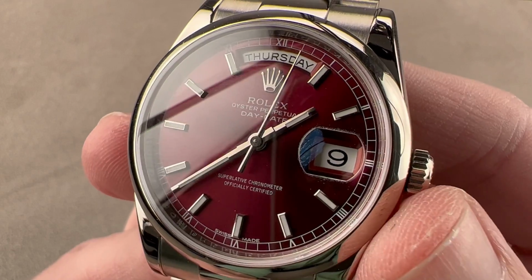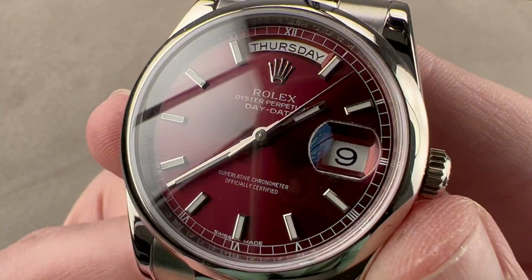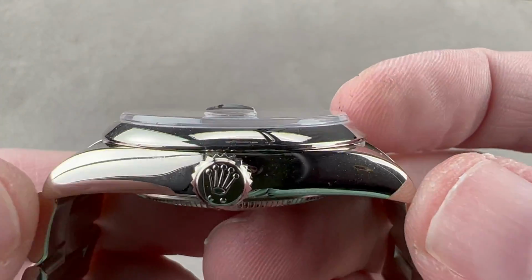Sold in 2016, but timeless in style, this is the Rolex Oyster Perpetual Day-Date 118209, 36 millimeters in white gold. It has a lovely cherry metallic dial, and it is an unconventional look for a Day-Date. So 36 millimeters in diameter in white gold. It's 12.3 millimeters thick.